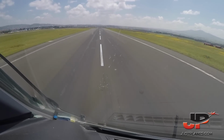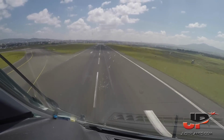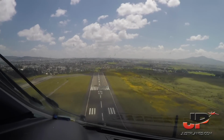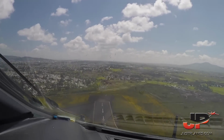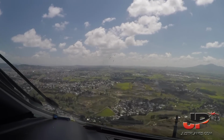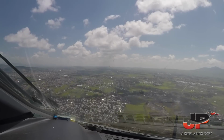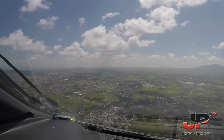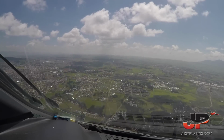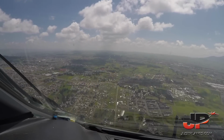V1. Rotate. Positive climb. Gear up. Nav. Gear up. Check. Radar, good morning, Ethiopian 602 out of 8600. Climb flight level 390, enable direct. Thrust decline, climb, auto thrust, alt cruise blue. Checks.